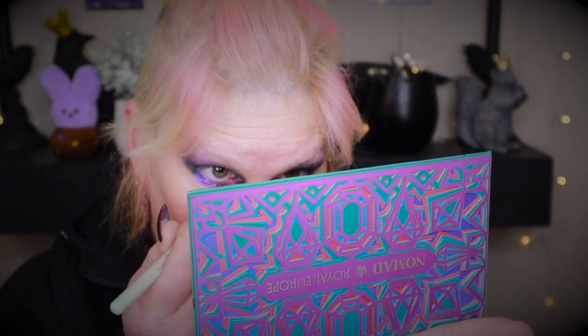So I'm going to take Royal Treasure again on this. And then I'm going to bring it over to meet the purple and kind of overlap them a little bit. This is going to look so much better when I actually have foundation and everything on.